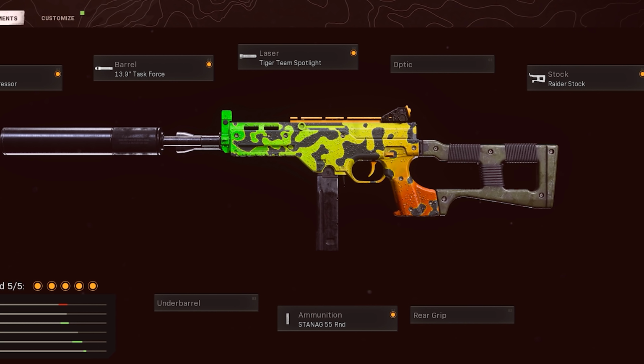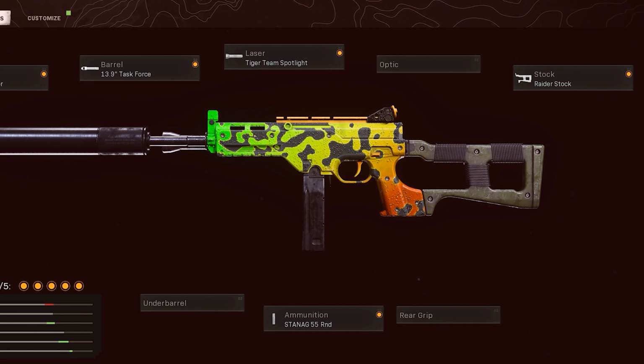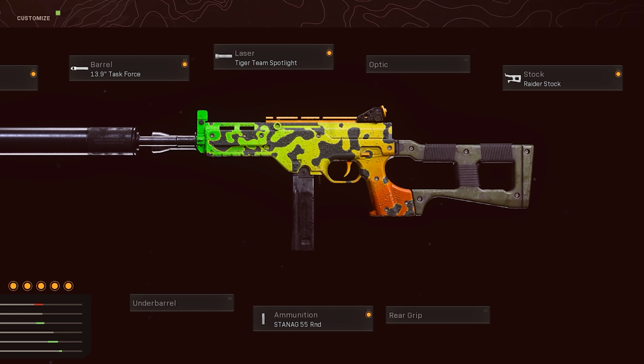I've also got the Task Force on there for all the same reasons as before. Same deal with the Tiger Team Spotlight. However, here I actually opt for the Raider stock over an underbarrel just to get that better sprint to fire and that better strafe speed. Then I've also got the 55 round mags on there as well.